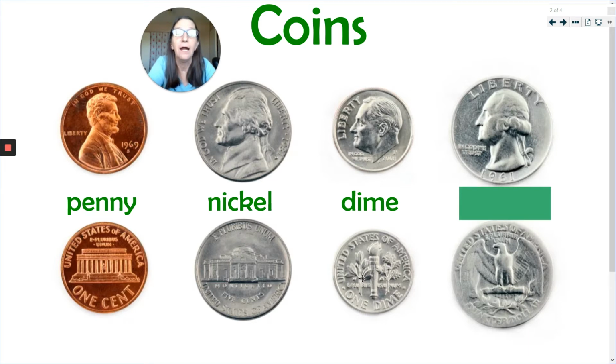Okay? All right, now we got one more over here, and I know you know what this is. This is the one you use when you pay for your cookies and your chips in the cafeteria. What do we call that one? Yes, you know that one. That's the quarter. It's the biggest coin we have over here. That's a picture of George Washington, the first president of the United States, on the front of that one. And on the back of this one, it has an eagle.